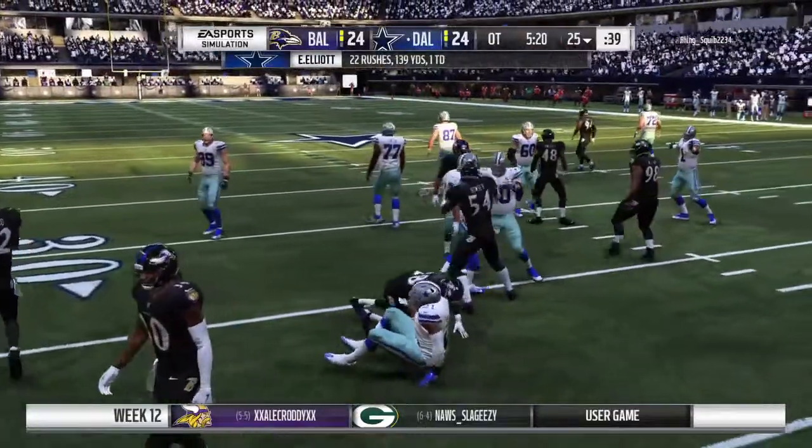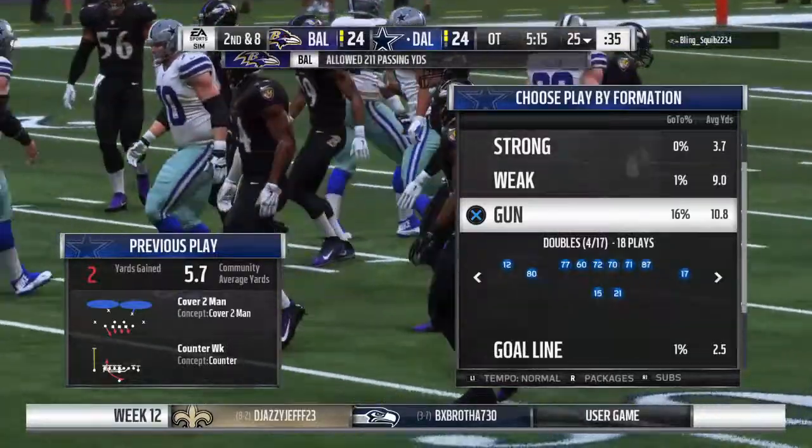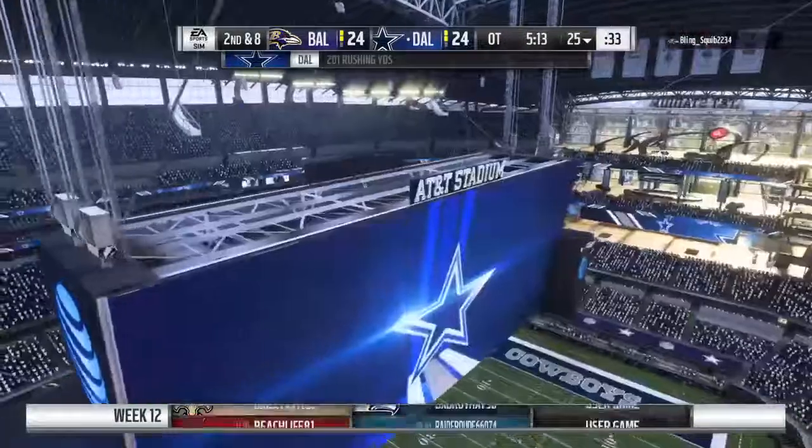So a nice job to break the one tackle, but not much daylight after that as he's brought down. 2 yards on the pickup there. It'll be 2nd and 8.